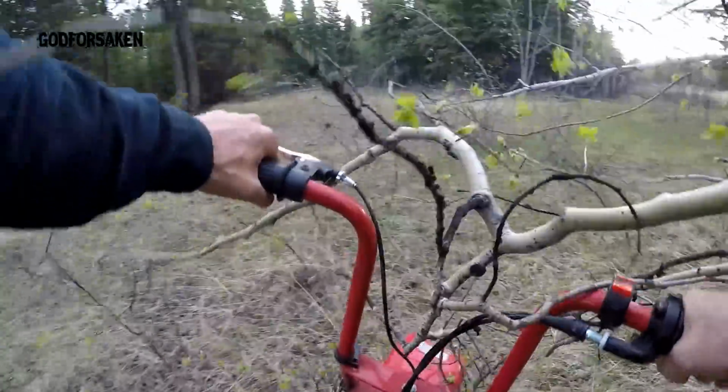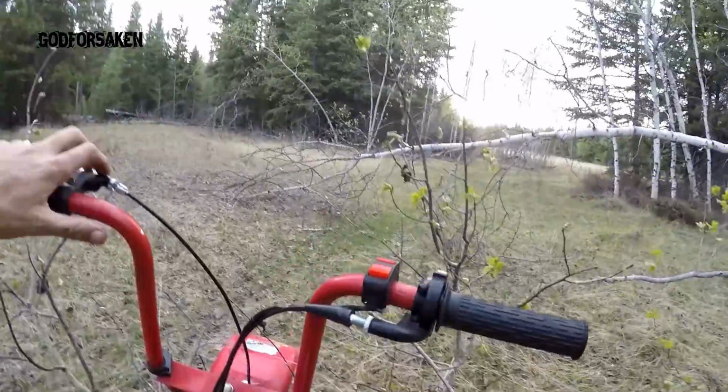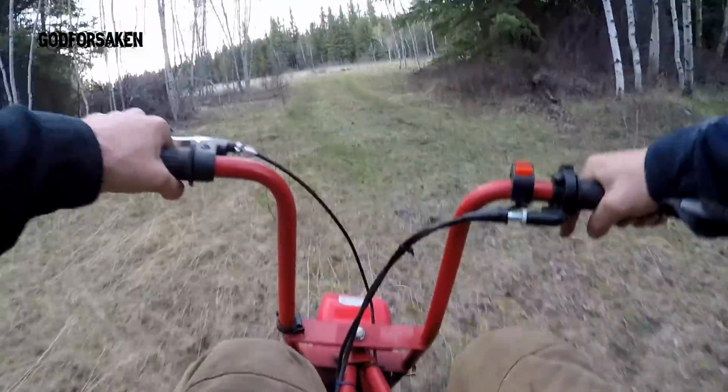It's like this bike has never been raced or rallied. This is going to end so badly. Get off of me! Oh, I'm stuck so bad. Wow, that was a challenge.